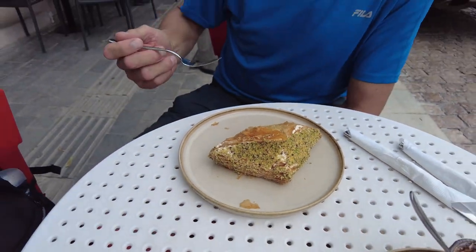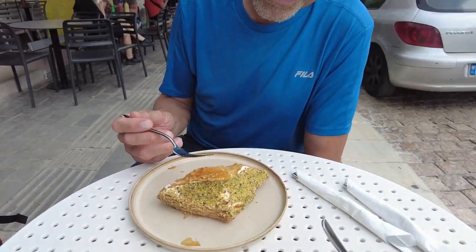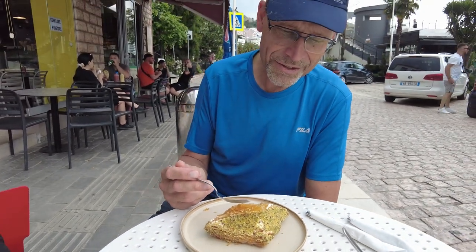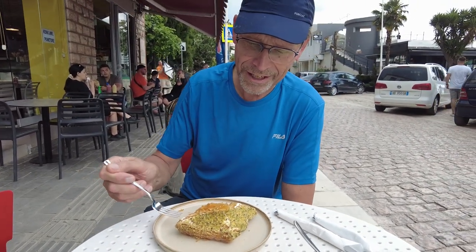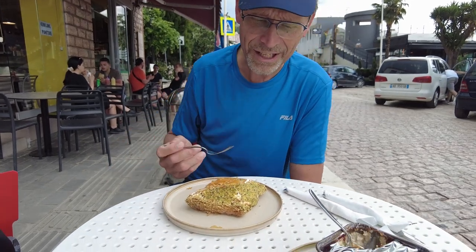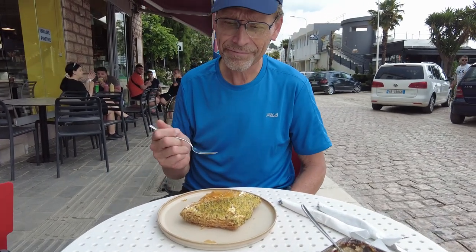I'm not sure I'll like this because it's got whipped cream in it. And I'm not the biggest fan of whipped cream, but let's give it a try. Phyllo and whipped cream in the middle and then topped with pistachios. We were told this is a traditional Albanian dish, but it does have Greek roots.